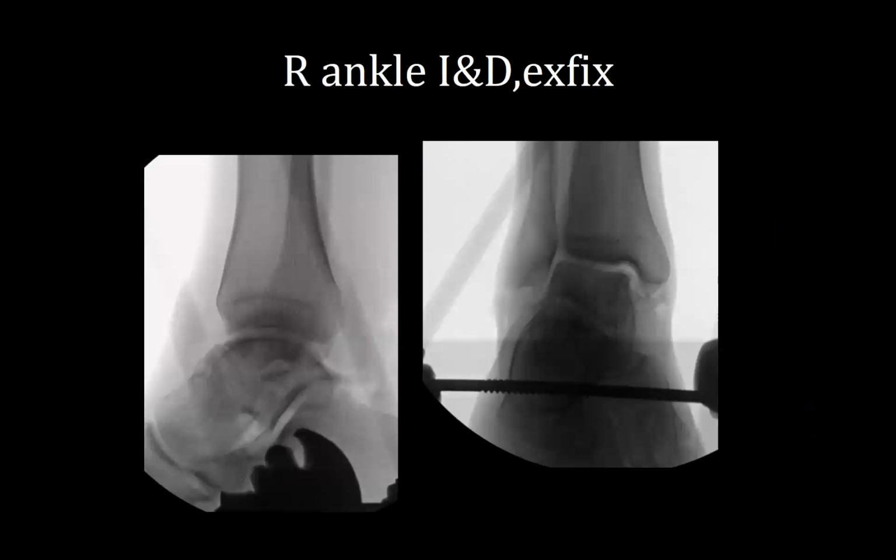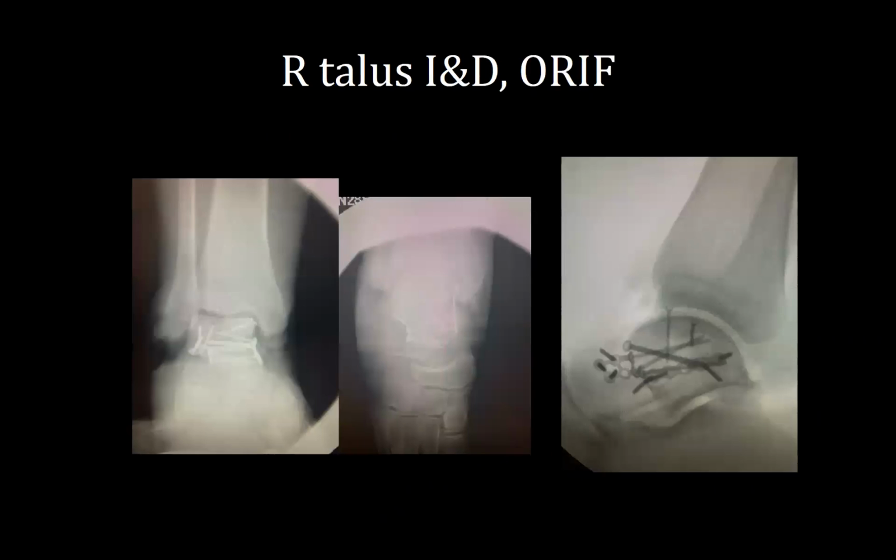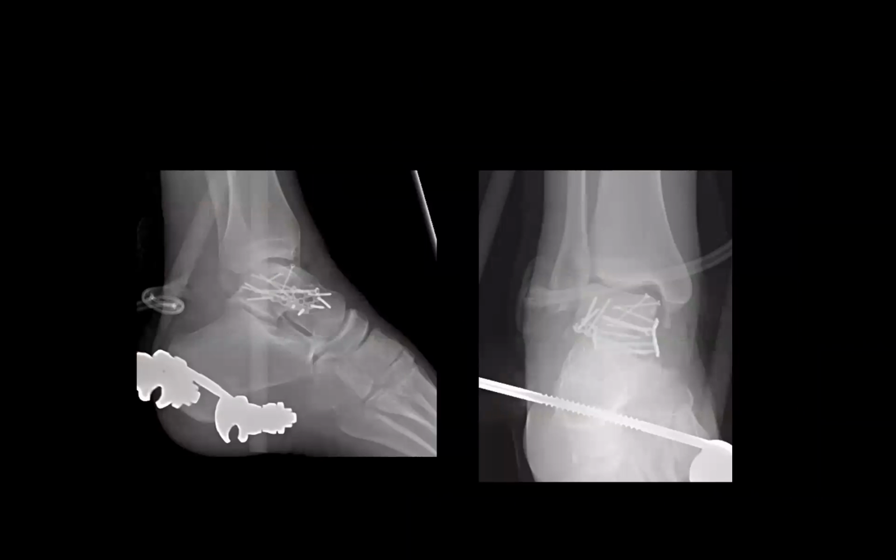He initially underwent ankle irrigation and debridement and external fixation. A few days later he underwent I&D and open reduction internal fixation of the talus. He was also placed again into an external fixator just due to instability of his ankle.